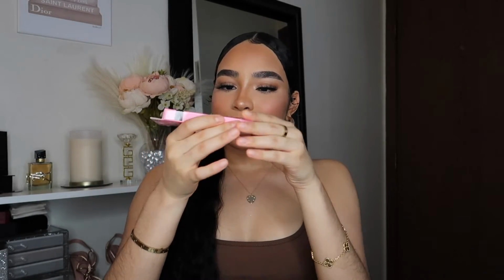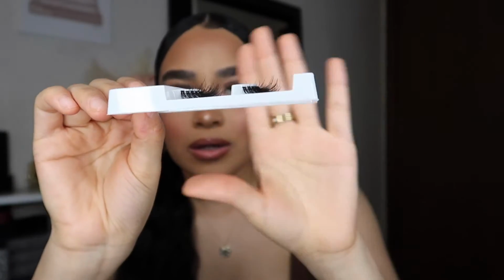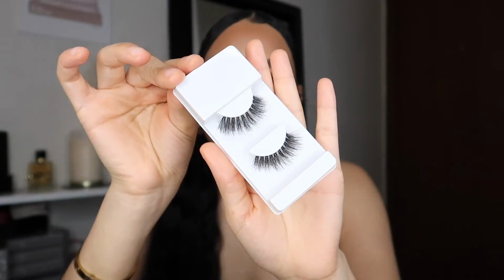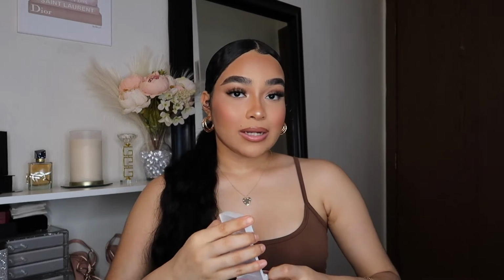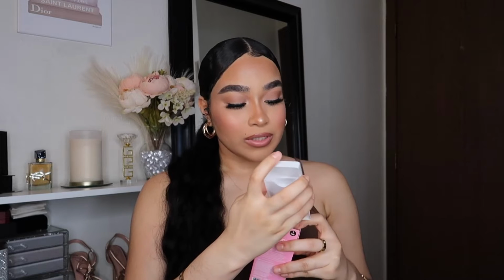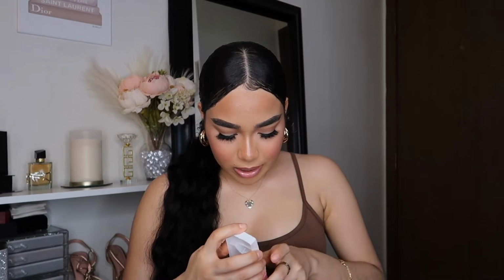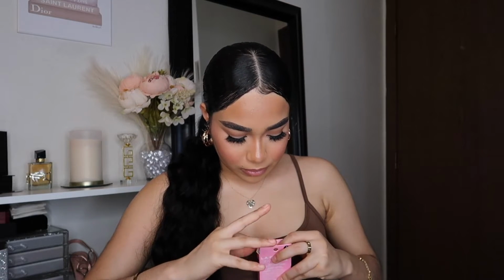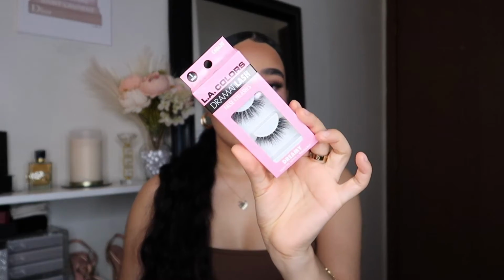They are pretty wispy. Actually, let me take these out. Can you guys see the wispiness? I know y'all see that. Yeah, these look really cute and I really want to try these out. So hopefully soon, maybe in a makeup tutorial, I can try these out with you guys and give you my honest opinion about them. But it does say that they're comfortable, reusable, easy to apply, and lightweight.